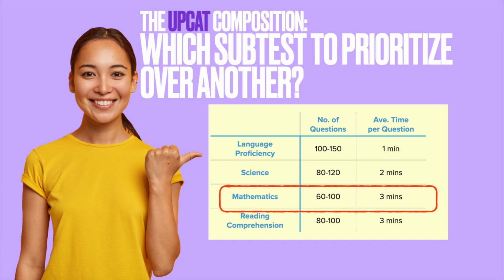Mathematics can have as few as 60 questions to as many as 100. Each math question is allotted at least 2 minutes, and in rare occasions up to 5 minutes to answer. In most cases, and generally on average, each math question is to be answered in 3 minutes.